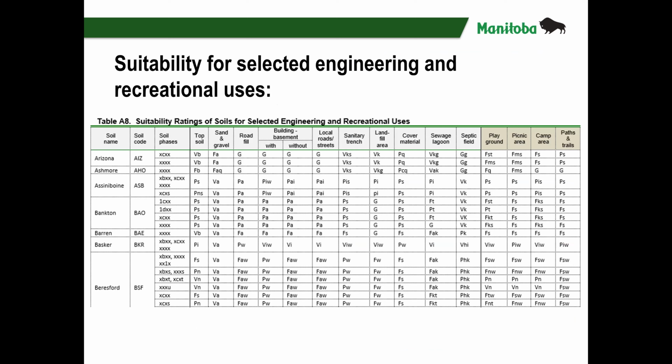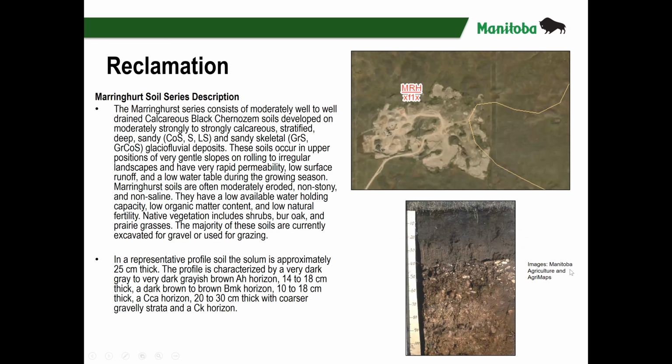Our reports also contain quite a few other interpretations, as well as a few interpretations for selected engineering and recreational uses, such as topsoil, sand and gravel extraction, as well as other recreational uses such as camping areas or suitability for paths and trails. These maps can also be used for reclamation purposes, where if a sand or aggregate extraction pit is ready to be reclaimed, they can look at these soil maps, find the soil series and the phase, go to our soil series description document and read about the soil that was originally found in the area, and then they can use that description to help reclaim the soil to what it was originally.